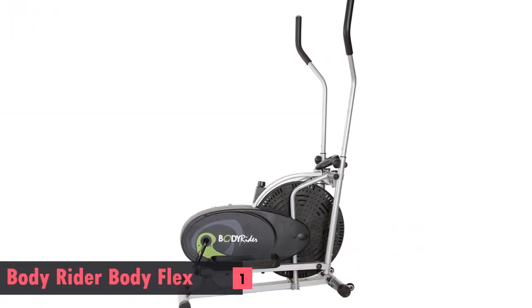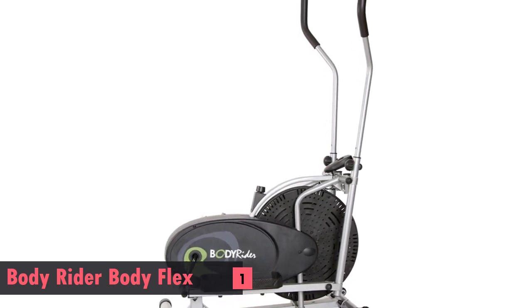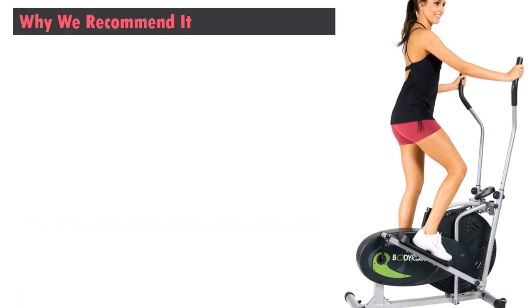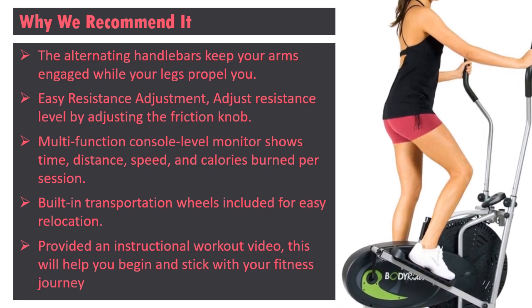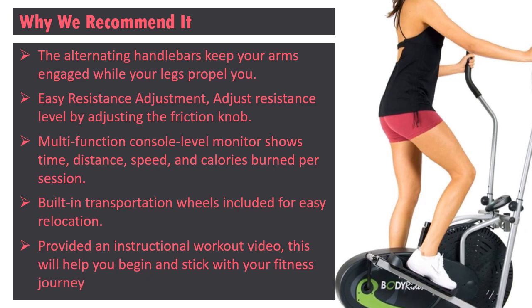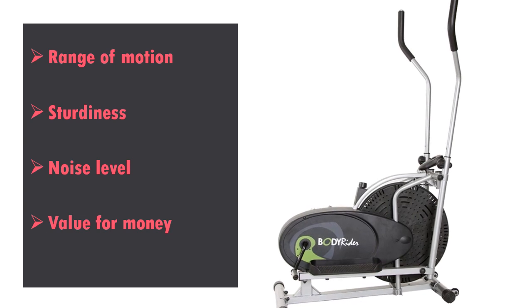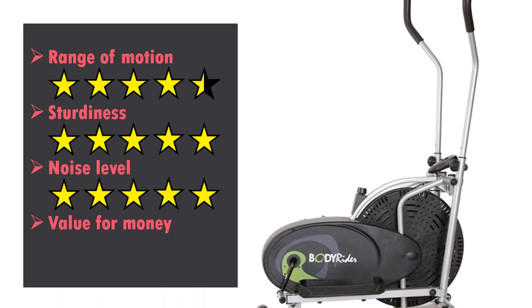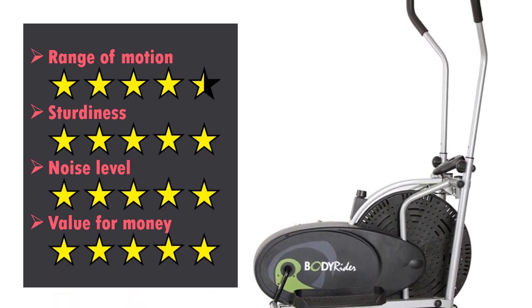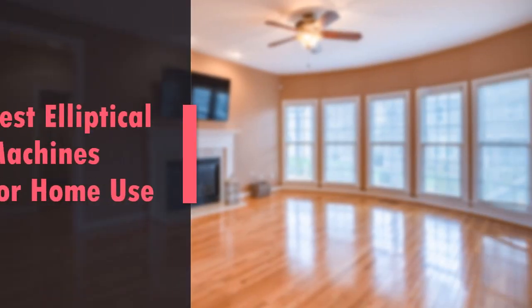At number one. Elliptical machines for home use.